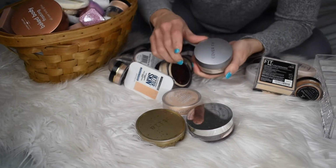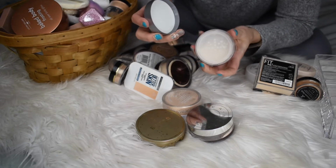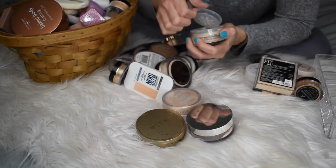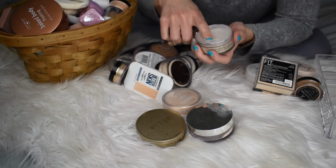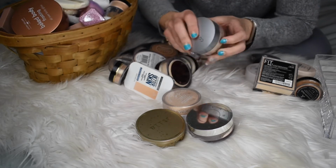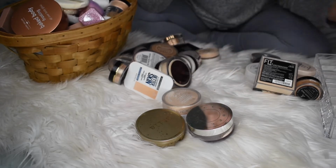Here is one by Cover FX. I believe I got this in like an Ulta 21 Days of Beauty. This is not one I've even tried yet, I don't think. I can't tell. Have I tried this? Yeah, no, actually I have tried this. I just haven't used it in so long I don't even remember what this is all about. I didn't even know I had tried this. So I'm going to keep this in the front of my drawer, try to get better use out of it and see what I think.